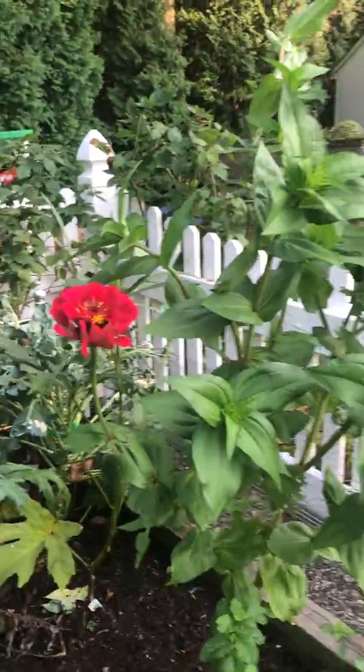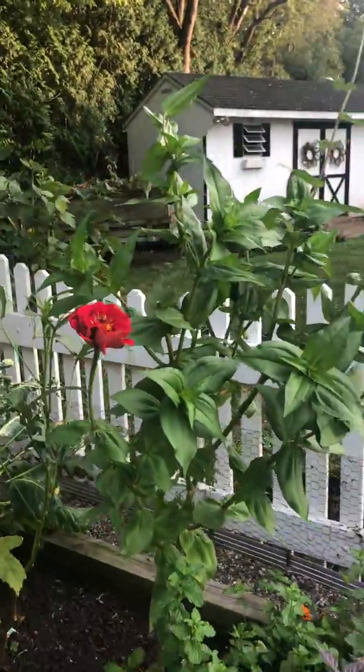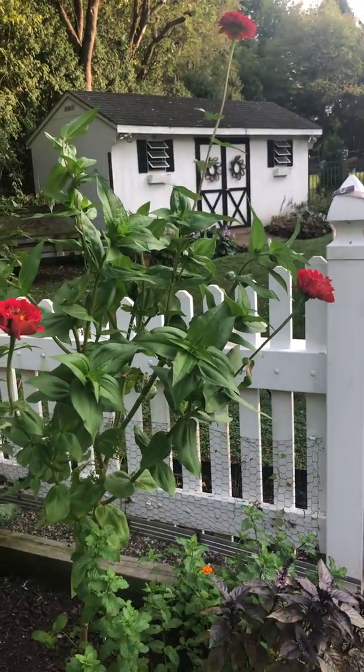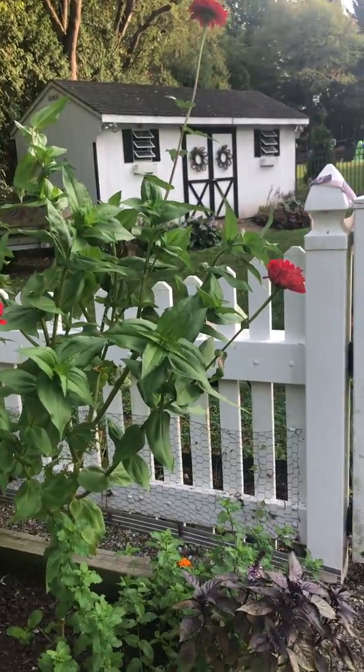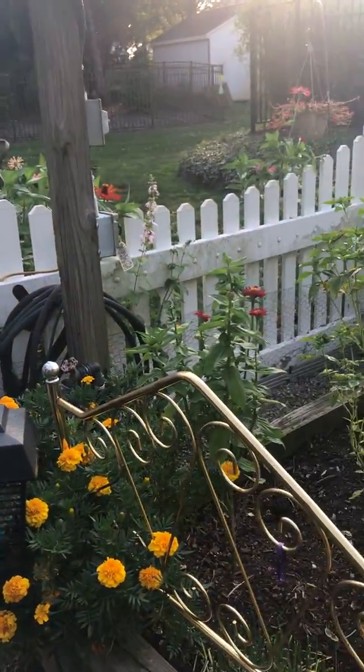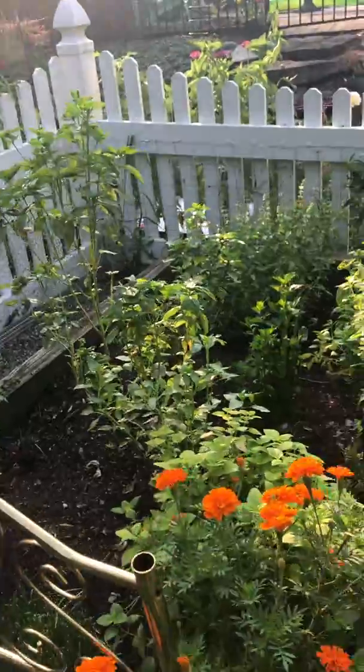So let's see. So then I decided this year to put some flowers in just to give it some more color. I always do the marigolds for bug protection, but so I put some zinnias on this side, on this side. This bed's kind of petering out.